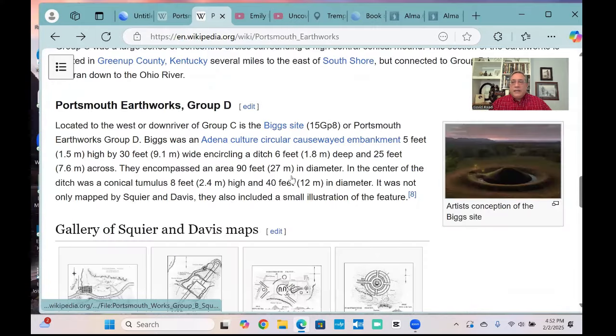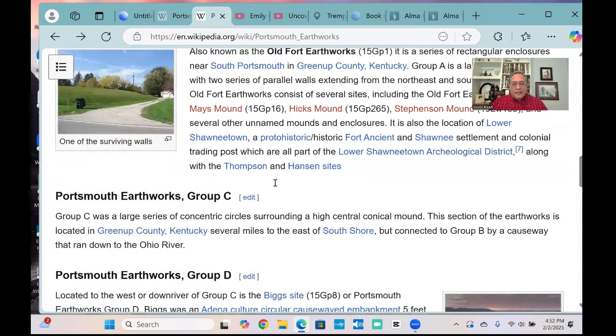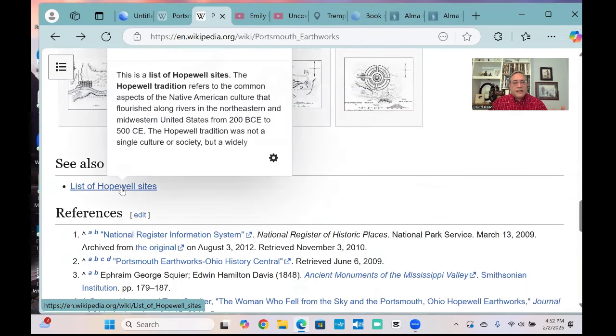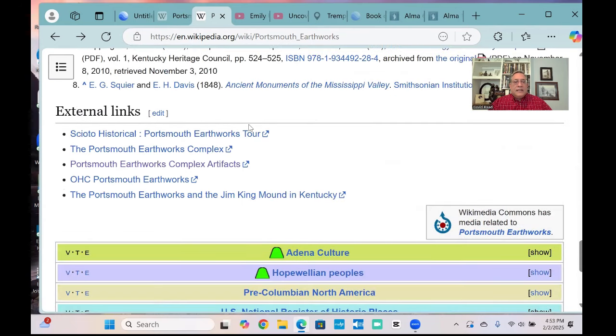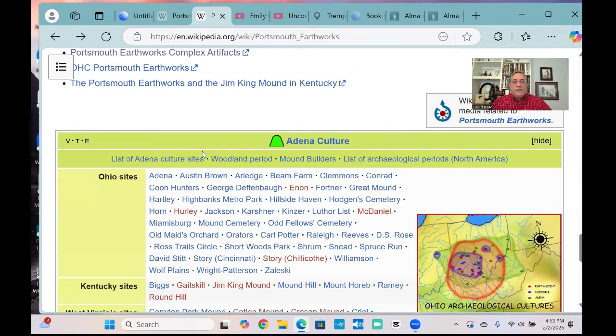Now, this Wikipedia article is actually pretty good. When you go down through it, it not only has some good direct information there, but if you continue to go down, there are lots of nice links. For example, you can go to lists of all the Hopewell sites. So if you're interested in researching on your own, where the Hopewell sites were and what information it has on them, it's a good central spot where you can jump off into lots of different links. It also has external links. We'll look at one of the videos there. And if you want to explore the Adena culture or the Hopewell culture and what's known about them, it'll give you a ton of links.